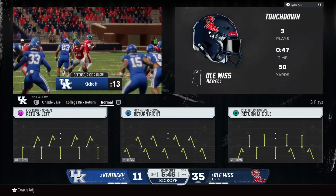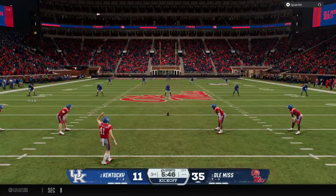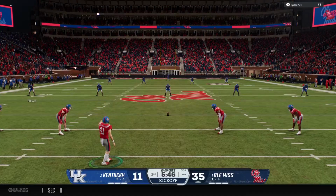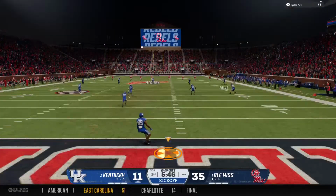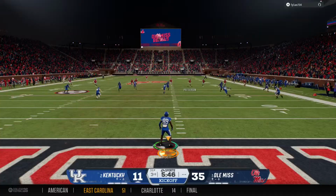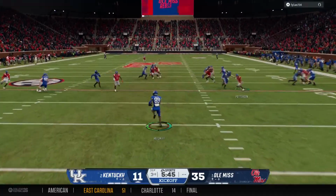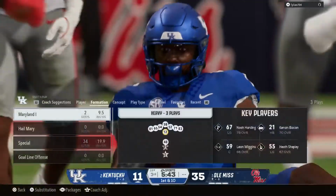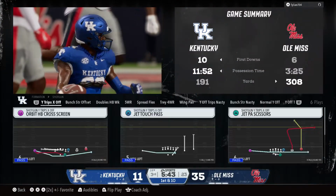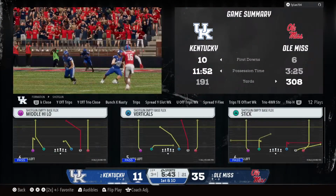Automatic on the PAT. Kickoff team out there, they are fired up after just scoring a touchdown. He'll return it from inside the 5. And he's stopped at the 19. Good job by the coverage team. Kentucky offense will take over.